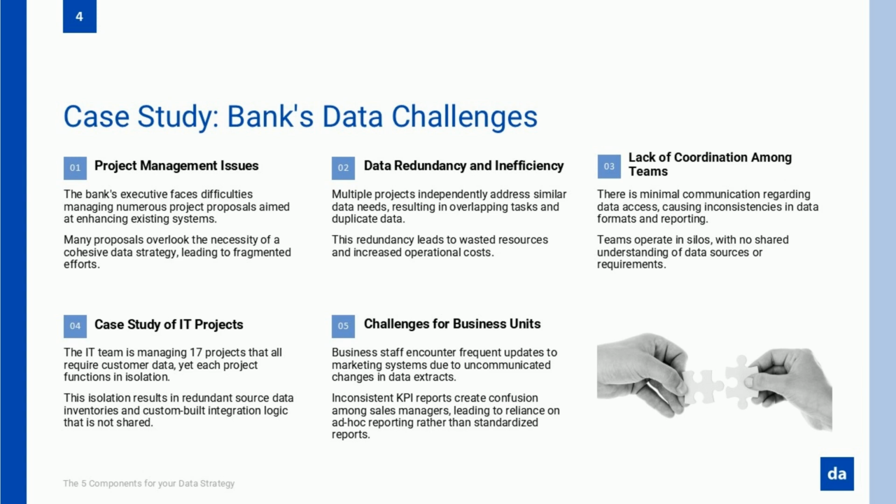But here's where the story changes. When the bank partnered with data and analytics, the first thing we did was hit pause. We asked one critical question: what's the bigger picture? Step one was eliminating the silos. We didn't need 17 separate databases. We needed one single source of truth. By centralizing their customer data, we eliminated the duplication and streamlined access for every team across the business. No more redundant inventories, no more wasted resources, just clean, organized data ready to be used.